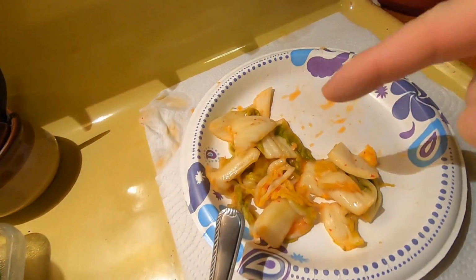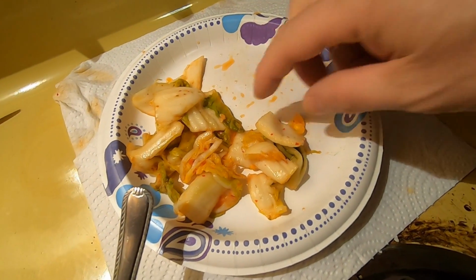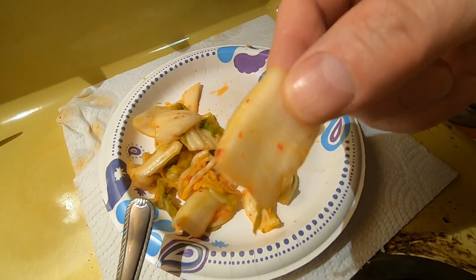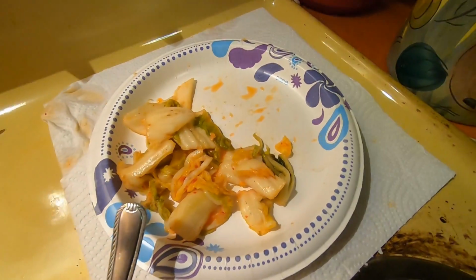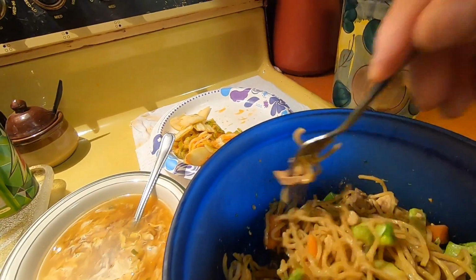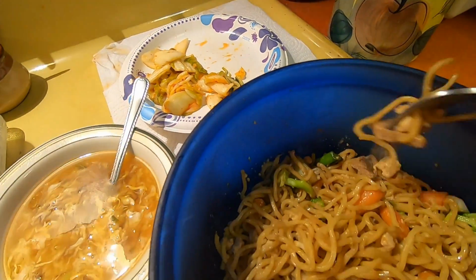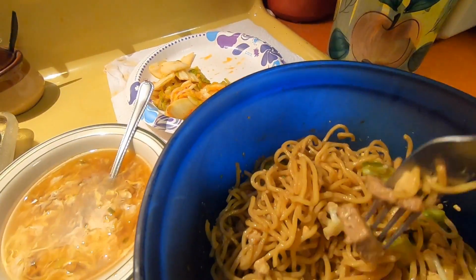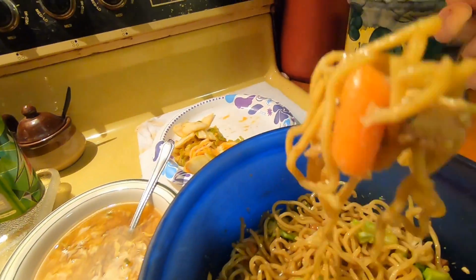And like I say, if you've never tried kimchi before, give it a try. It's really good. It's really good for you too, you know. Good crunchy stuff. Tons of flavor. If you don't like cabbage, it really won't matter. Try that. You wouldn't really think it's cabbage. Let's try some of this. Get one of the little carrots on there. Mr. Carrot.